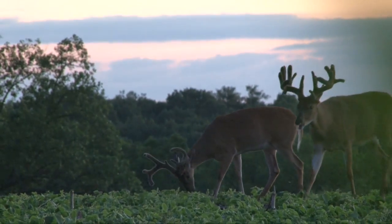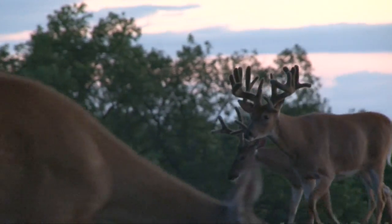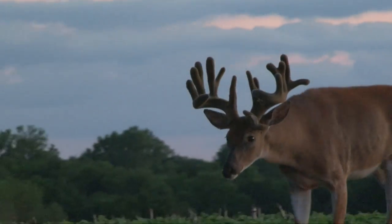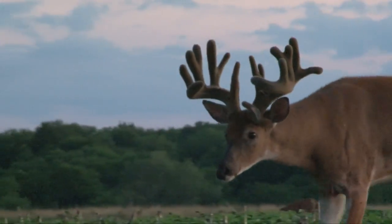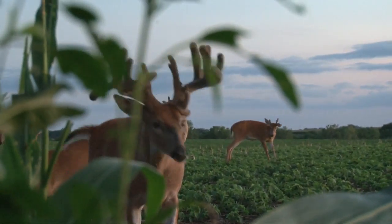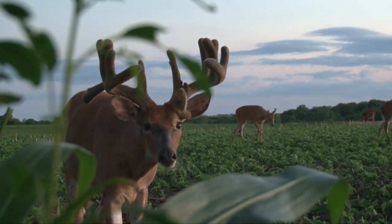Jawbreaker shows up, walks right in. I'm sure there's quite a bit of human scent around where I've been setting a trail camera over here, so he might have been picking up a little bit of our scent. So he came easing up the edge of the corn row to kind of check us out here, and I mean, he couldn't have been 15 feet away here.